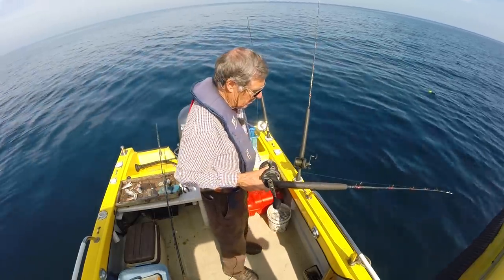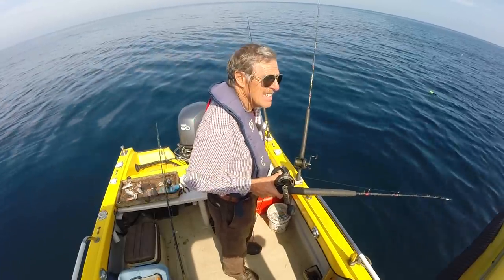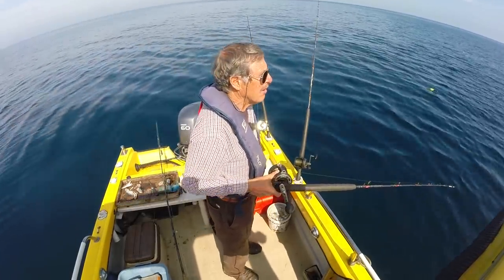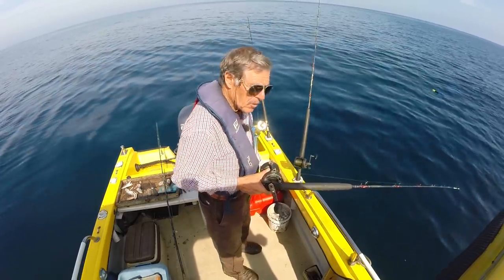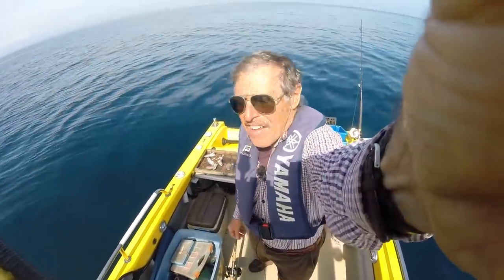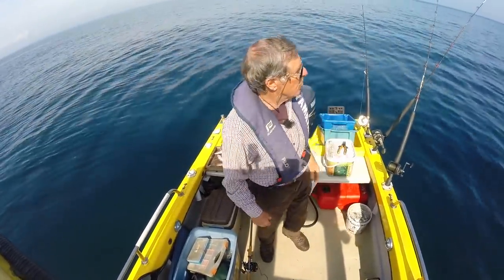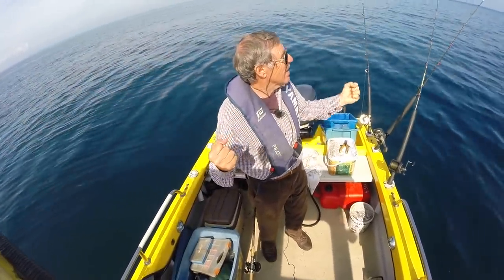Let's get this on the bottom, and we'll see if any customers are down deep. I'm in about 210 feet of water, 220 feet of water. Probably get to the bottom by about next Thursday. I just dropped that bait down. Put the mic on. I've dropped the bait down. Yes, hopefully it's going to save the blank.